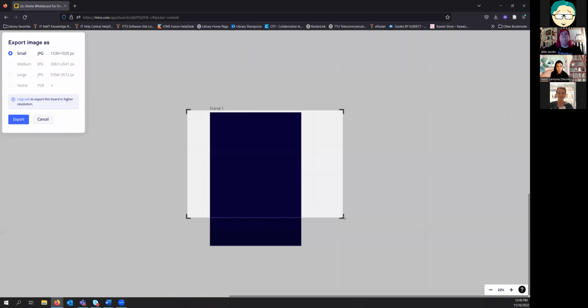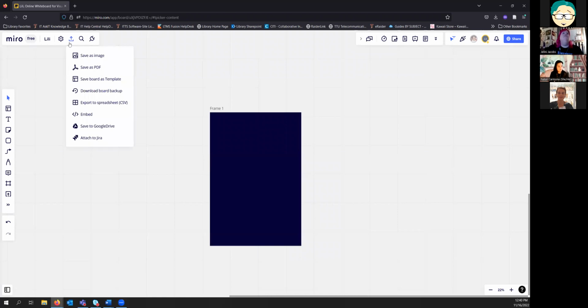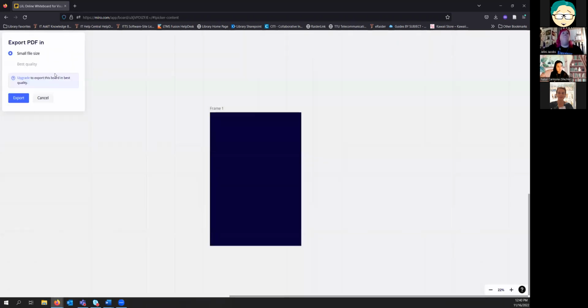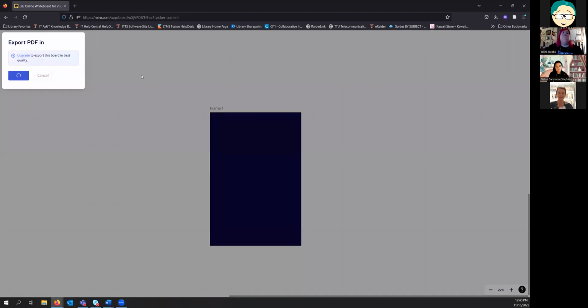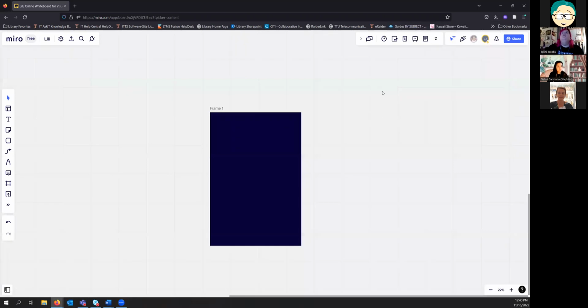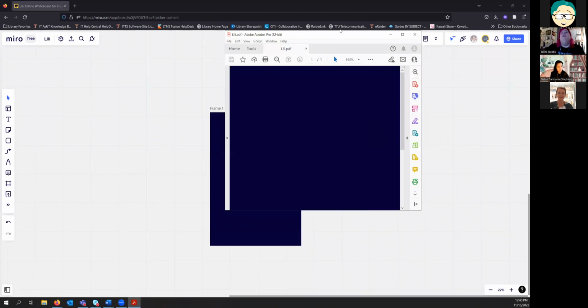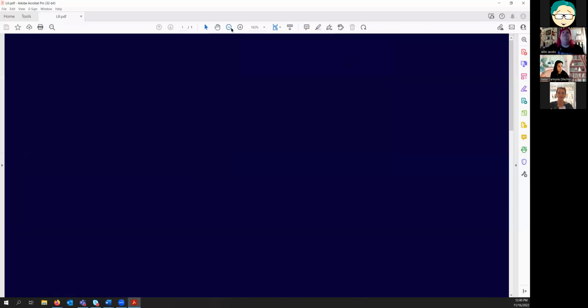So if I hit save as image, I can choose what to do. Right now I can only do small, so I'm going to export that. And it's just going to be whatever I chose to show in here. When you do PDF, oh, come back. That is when the frames are going to show up. So if I hit export and that loads, I can go ahead and, oh, there it is. Okay, I was about to say, oh no, I can pull that up and we can see what it looks like. Since I have nothing on it, it's just going to be that frame.